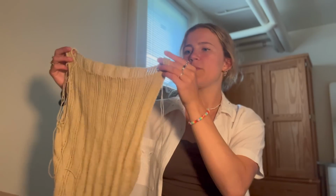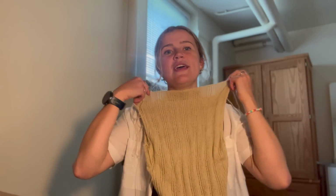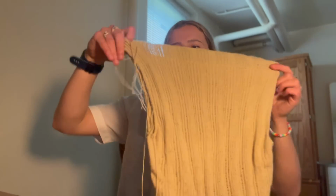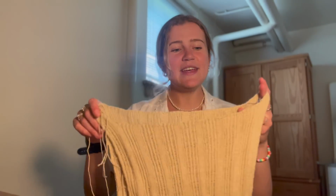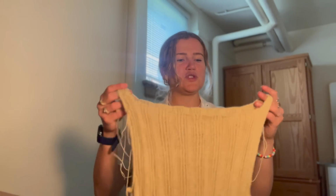Yes, I am holding it the right way. This is the mixed rib cami by Handmade by Florence. And I still have all my ends to weave in, but it's this beautiful mixed rib, if you can believe it. It's a combination between regular rib stitches as well as some twisted rib, or I should say it's half twisted rib. Super beautiful.